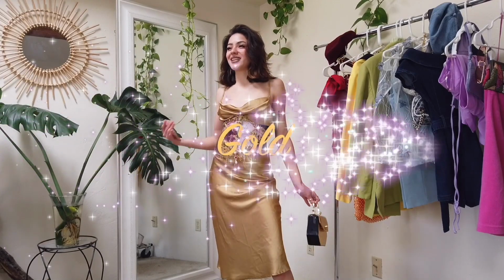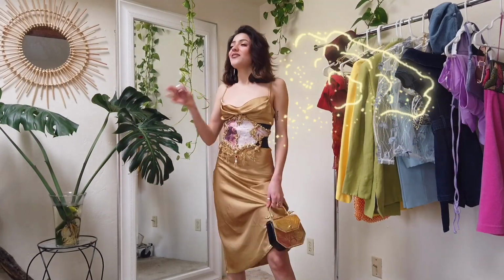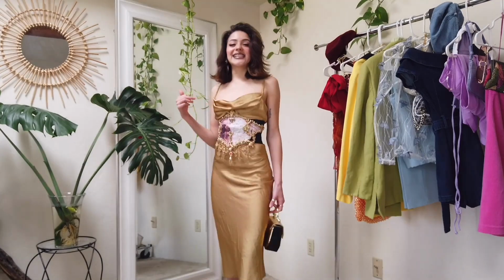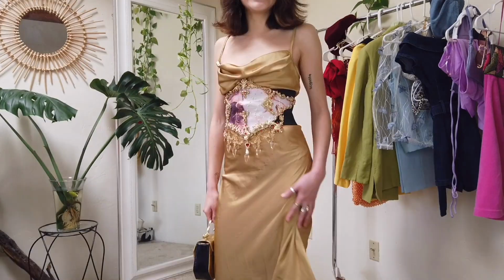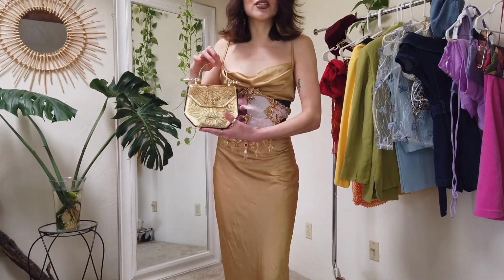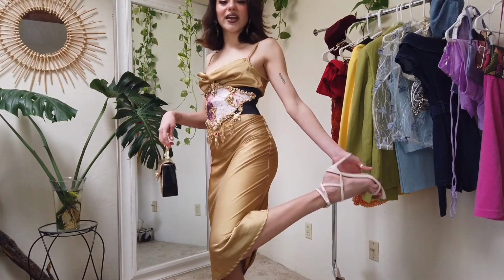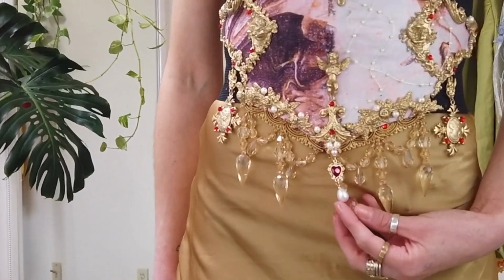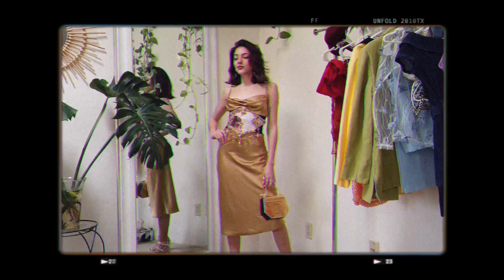I feel like the golden goddess. I feel like Aphrodite. I feel like I belong in the heaven next to Zeus because I deserve that. Sexy, elegant, beautiful. This silk golden dress I got from Shein. This golden purse I also got from Shein. These heels I got from Forever 21. And this beautiful Baroque Victorian corset I made. Oh my god, I can't believe I made this. And I have a video for you if you want to recreate this corset, all available for you.